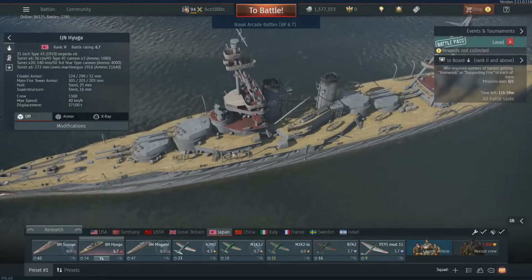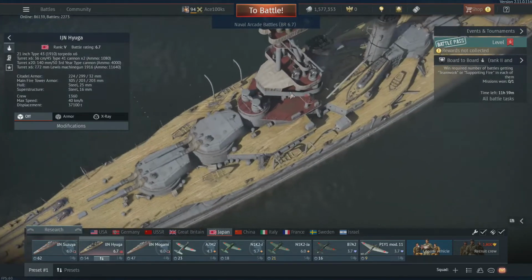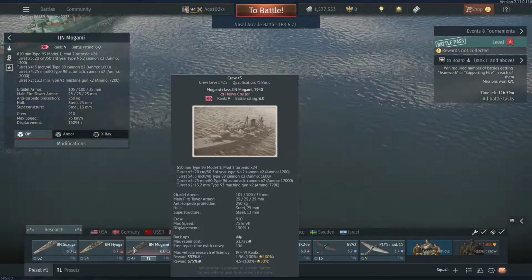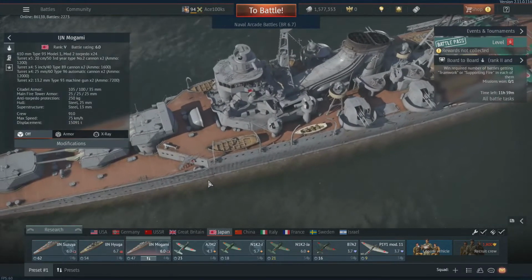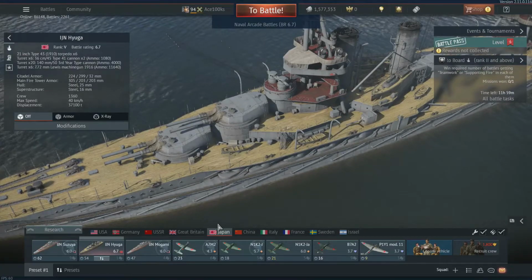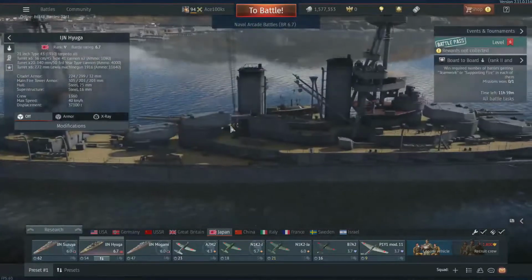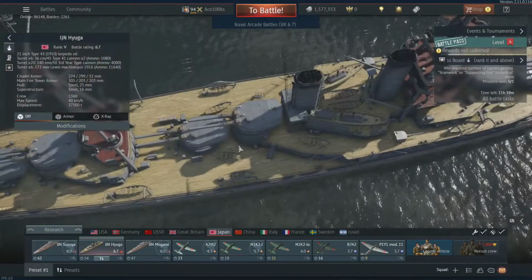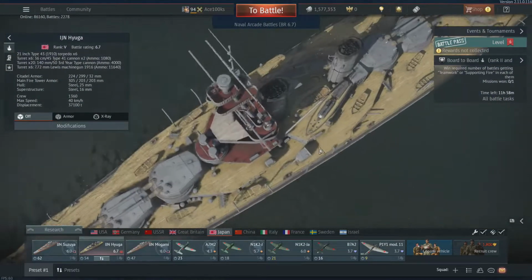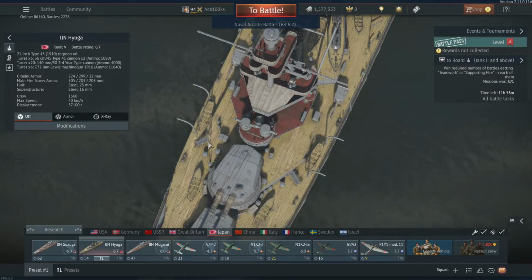And this ship does not have any radars, but it does have a range finder right there. I don't think the Japanese had radars or used radars in the early part of World War II, but they did use them later on. But the Allied ships used radars, most of them did, early in the war. But the Japanese did not.